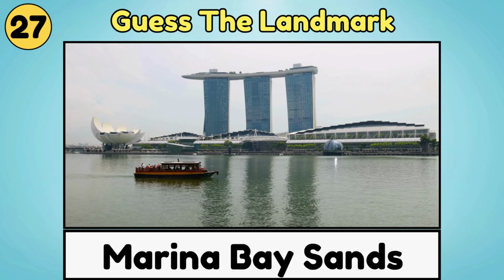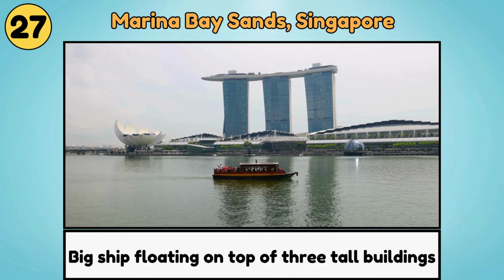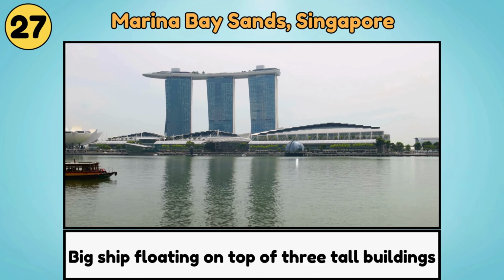Marina Bay Sands. Marina Bay Sands in Singapore looks like a big ship floating on top of three tall buildings with a pool that stretches across the sky.